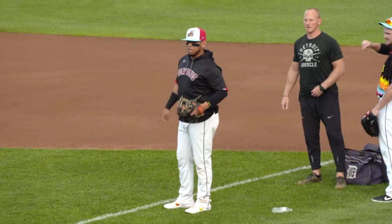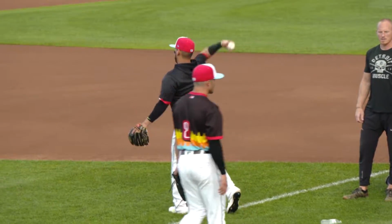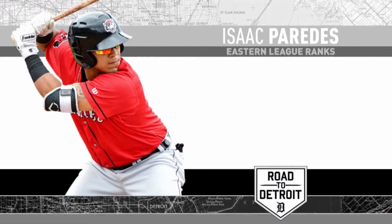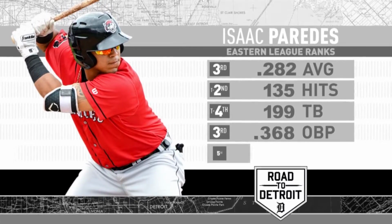The stats back it up. Now just 20, making him the youngest player on the Erie SeaWolves roster, Paredes sports one of the best bats in the Eastern League, finishing in the top 5 in batting average, hits, total bases, on-base percentage, as well as OPS.